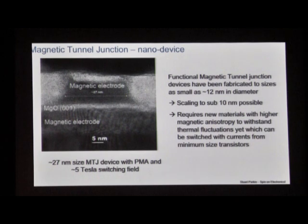And in order to make useful devices for memory applications, we need to build devices on the scale of perhaps even 10 nanometers, much smaller. And it turns out on this scale, there's some problems with known materials in that the amount of magnetic material in one of these electrodes becomes so tiny that thermal fluctuations will cause its magnetization to switch from one direction to another. So an intense effort is underway to find new magnetic materials which will be able to sustain these thermal fluctuations without flipping their magnetic orientation.